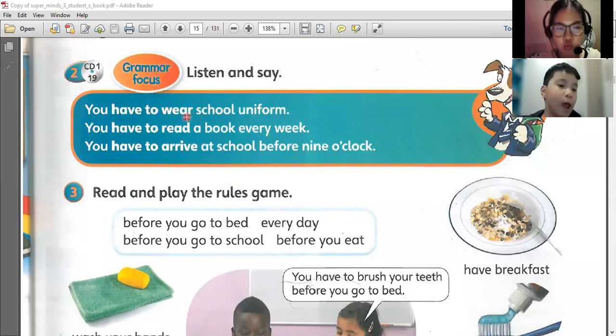You have to wear school uniform. Uniform. Another one. You have. Okay, number two. You have to read. We have to read book every week. Okay, another one. You have to arrive at school before 9 o'clock. Very good.